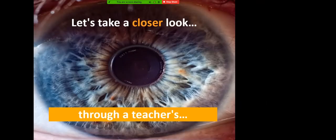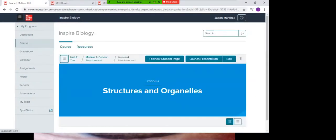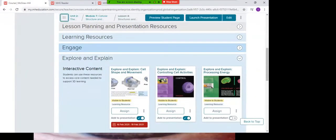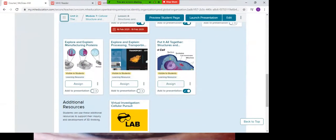And why it's been so successful in remote learning situations is that every experience can be assigned in that way. Every lab, every virtual lab, every reading assignment is broken down into these nice handy little chunks that can be assigned by you as a teacher.